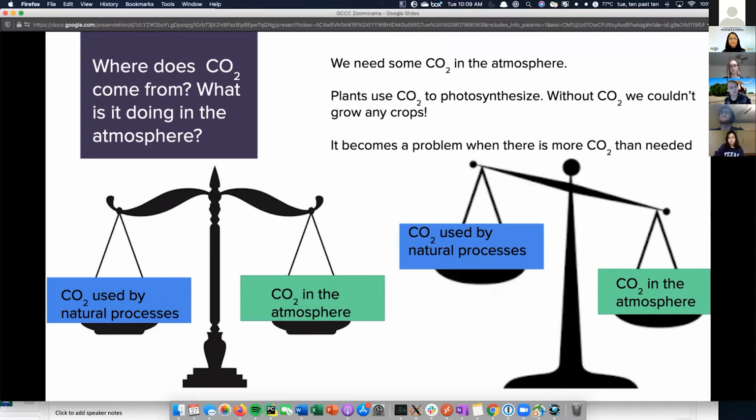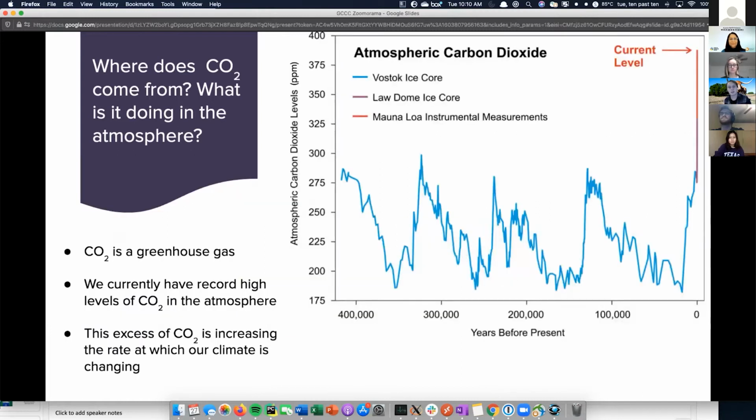For example, plants in photosynthesis take in the CO2, photosynthesize it, and release oxygen. But the real problem is whenever this swings out of balance. Looking at the left here, we can see that the CO2 used by natural processes and the CO2 in the atmosphere is all balanced, all is well and good. But when this swings out of balance is whenever problems can arise. And we can see that really nicely on this next slide here.